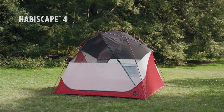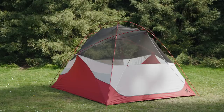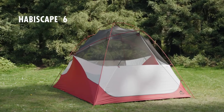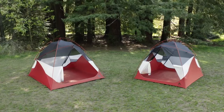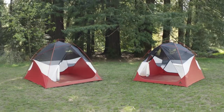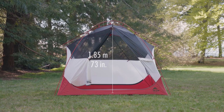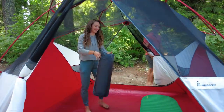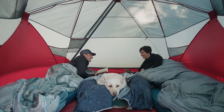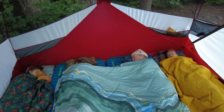With over 62 square feet or 5.8 square meters of space in the 4-person and 83 square feet or 7.71 square meters in the 6-person. It's also tall enough for almost anyone to stand comfortably inside with an interior peak height of 73 inches or 1.85 meters. The 2 doors make in and out easy so you don't have to step over anyone on your way out. They're also extra wide, so it's easy to get large mattresses inside.